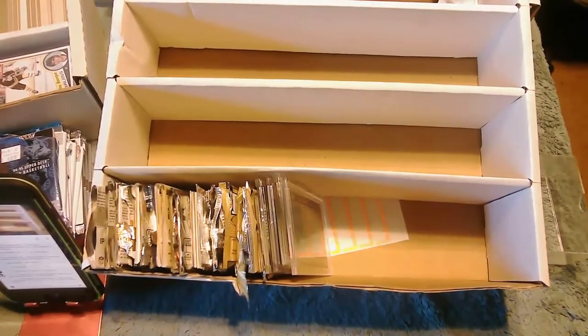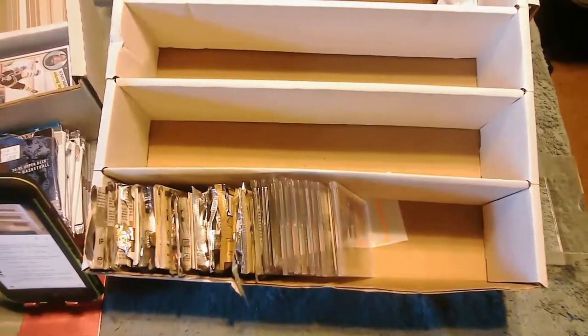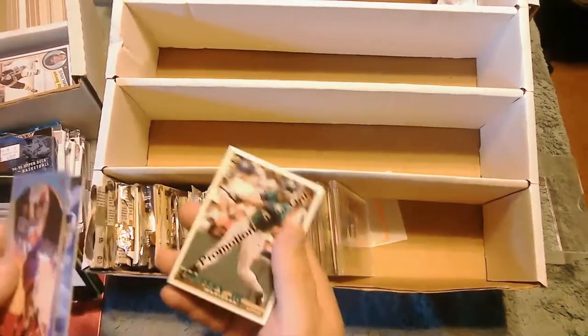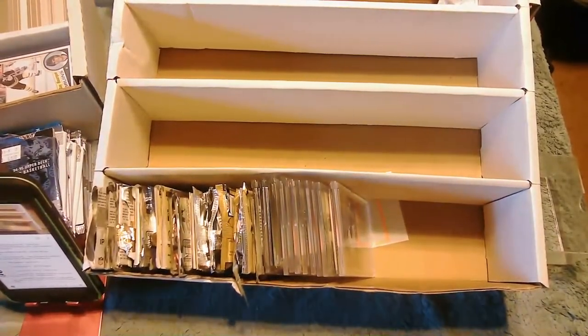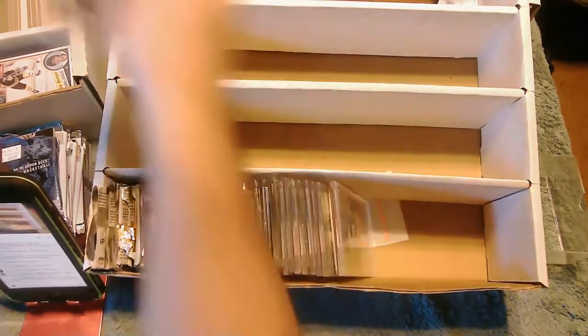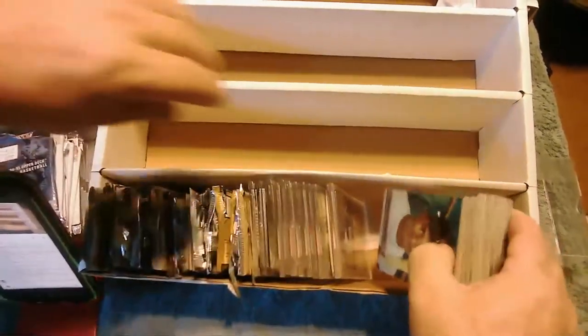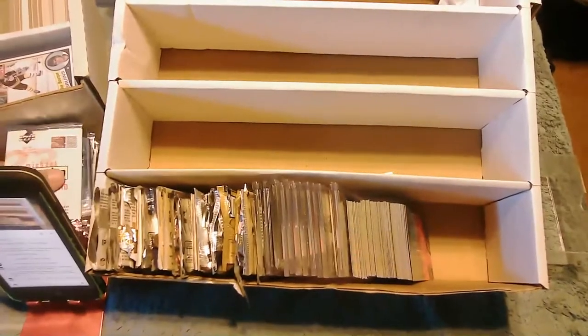Some of these plastic cases are pretty wide. Oh, because these are the promo cards. That's why they're separate. Okay. And that's a very badly miscut card. Put these guys here. Michael Jordan goes with the basketball.